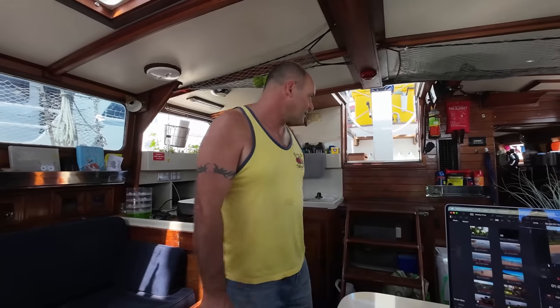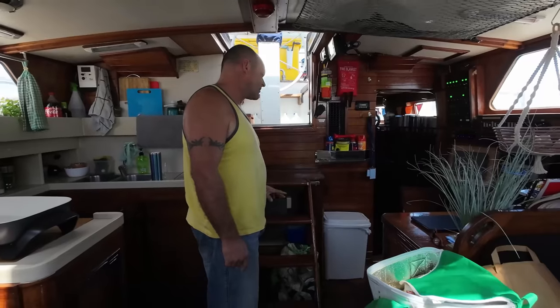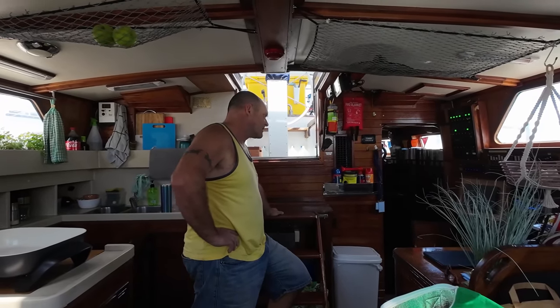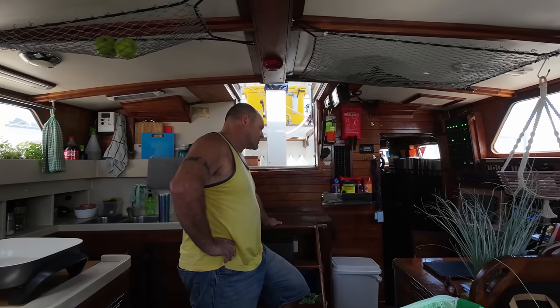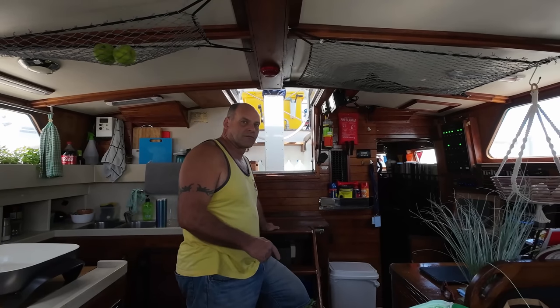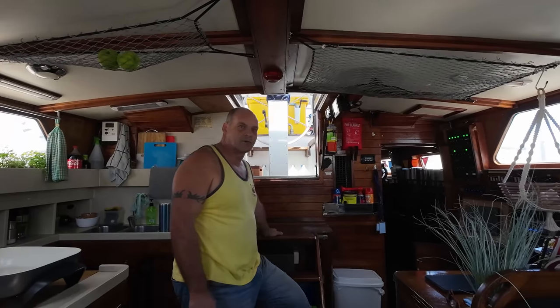So currently the ship is running on the inverter and 12 volts by itself. It's not connected to the shore. So I need to give it a test run and see how that goes. I'm also going to start the motor to make sure the inverter runs when the motor runs as well, because both of the fridges are fed off the inverter.